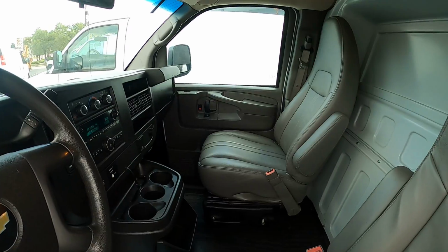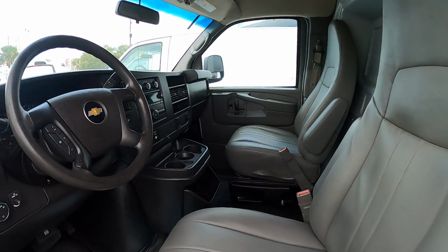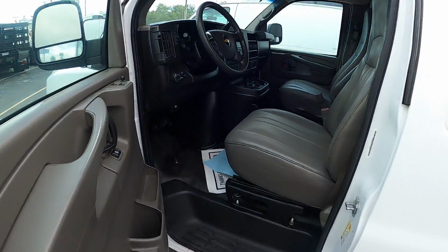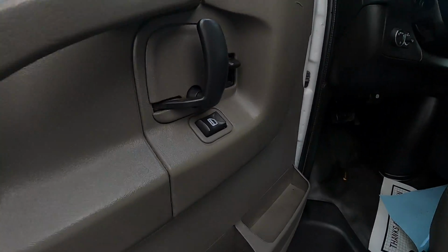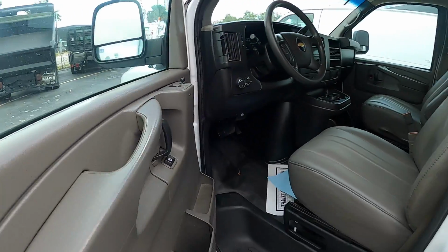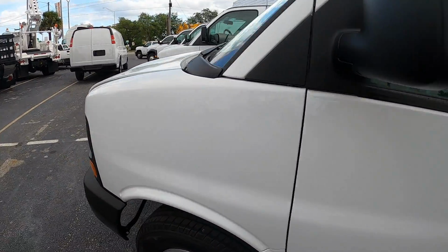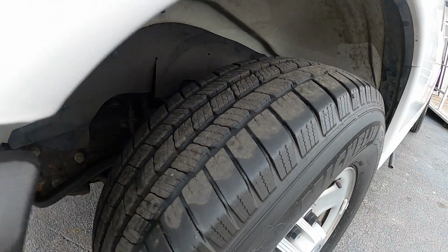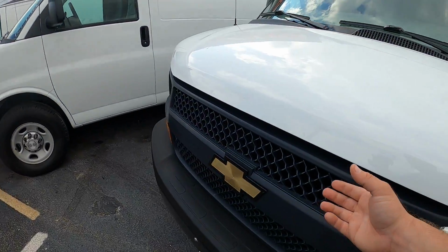Engine runs like new. You got clean interior. These are all fleet owned and maintained. All the original manuals are there. Power locks and power mirrors, along with power windows. Excellent tires all around.